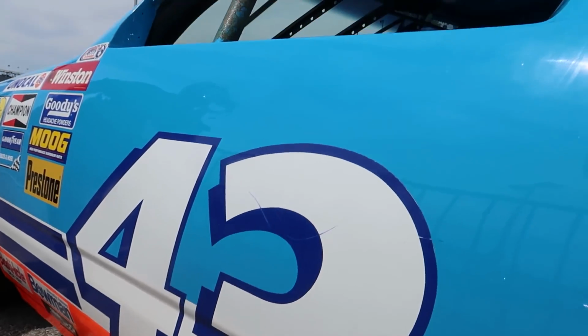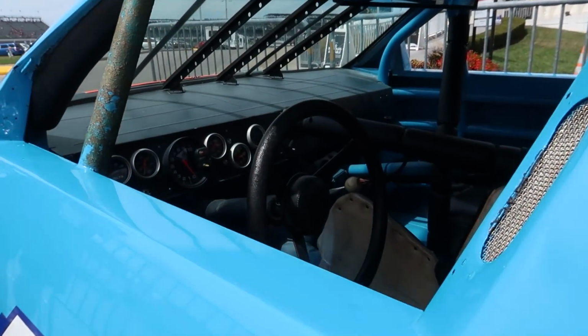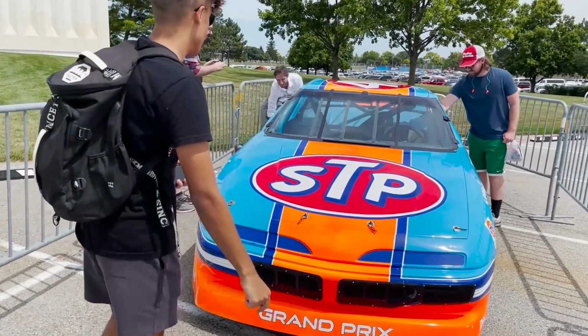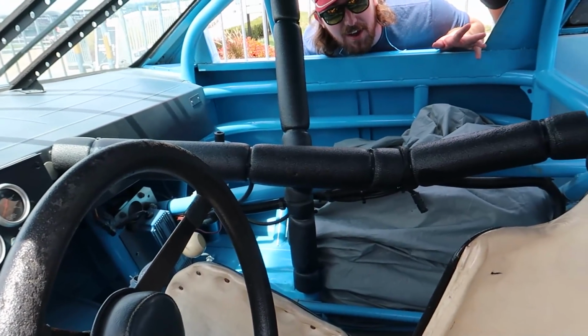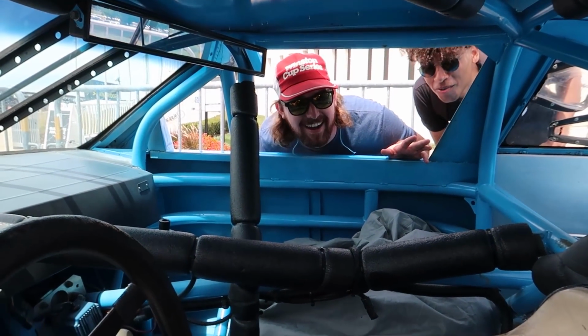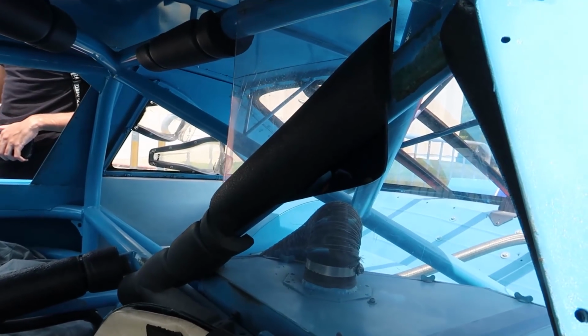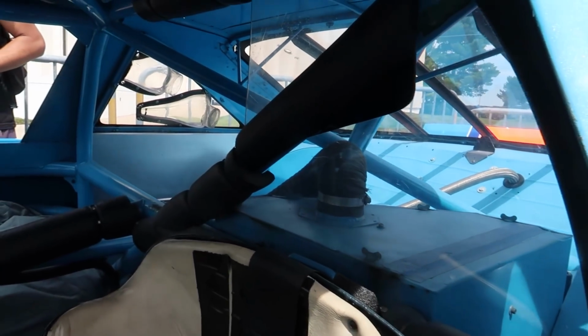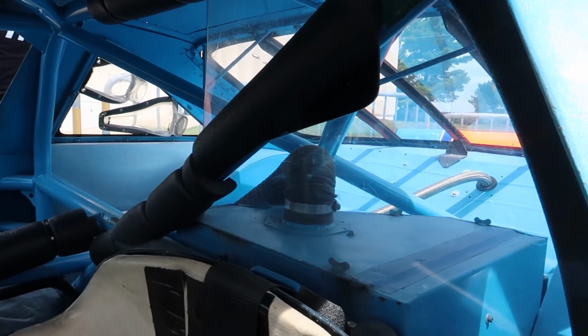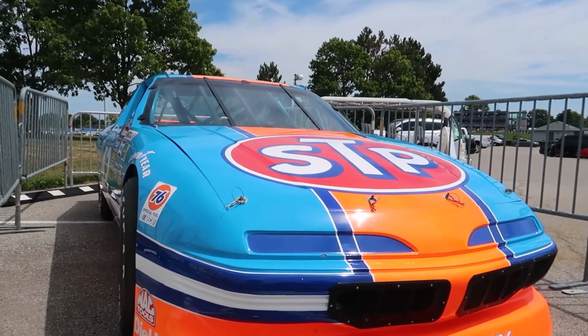The iconic 43 now sitting out front of the IMS Museum. Oh yeah, that's what you do. Look at that. I love when the interior of the car matches the color. No, but I love when the interior of the car matches the exterior as far as the color. Like many of Earnhardt's cars, that reddish orange color is also seen on the inside. Oh, that is so nice.